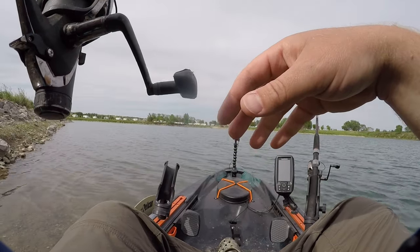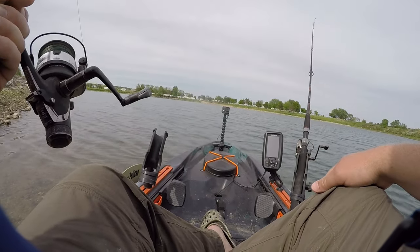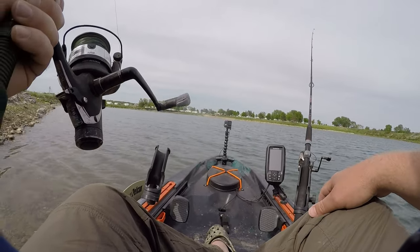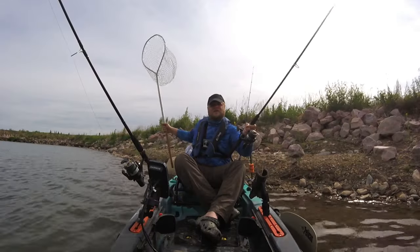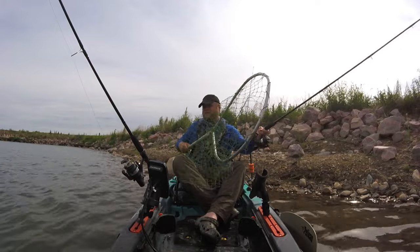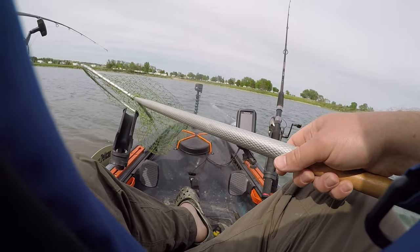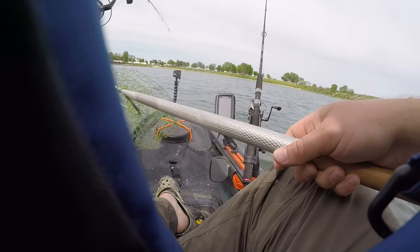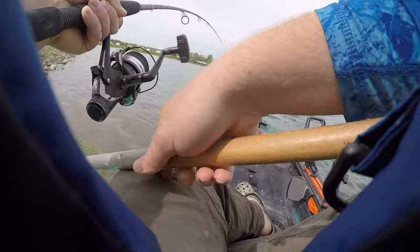But I can get a look at this fish real quick. I just caught a little tiny glimpse of him. I can tell he's not a giant, but oh yeah, it's a good fish. All right, go on the left, go over the left. We're landing on the left today. Come on over. Today's landing zone is on the left. Make your way to the left.